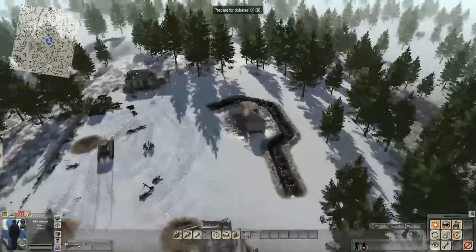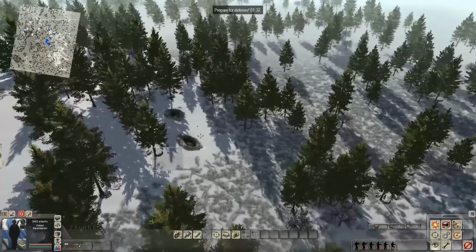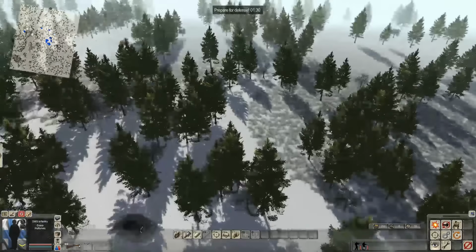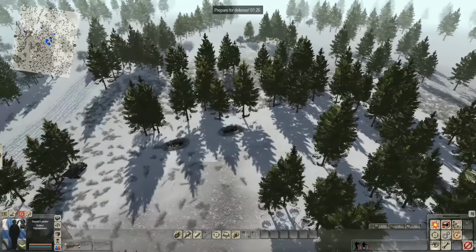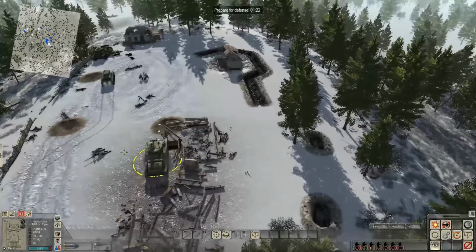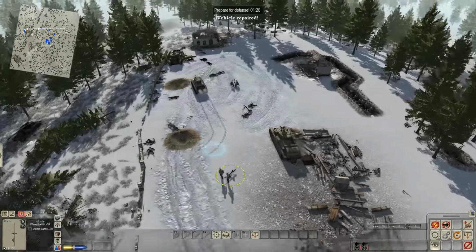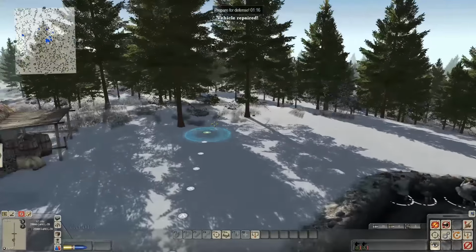Wait a second. Let me divide the squads again. Squad 1, Squad 2. You're gonna be forward outpost 1, forward outpost 2, and forward outpost 3. There we go. I'm feeling that you guys are gonna be really useful, so I'm gonna put you there.